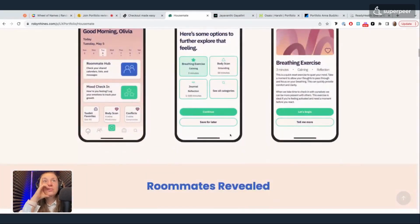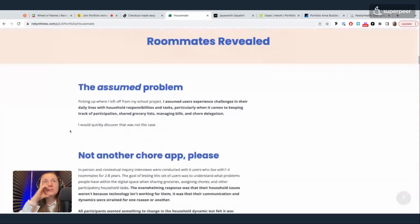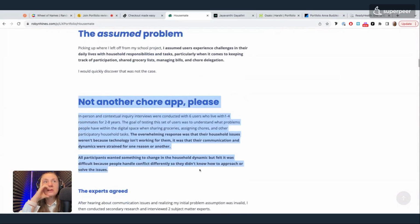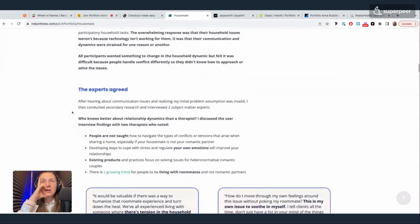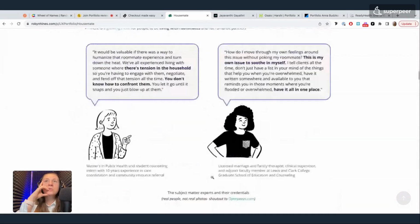Solution preview, yeah, definitely have issues with this UI design, to be honest. Assumed problem, we quickly discover not the case. Not another chore up 20 years. No, no, no. It's a lot of text, a lot of text. This is better, but still a lot of text. Yeah, I definitely would not read it.